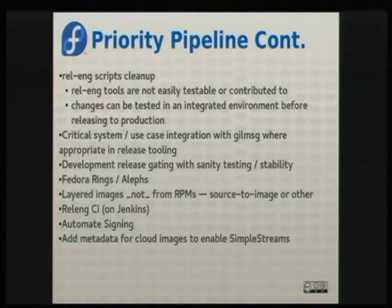One of the issues with FedMessage is it doesn't guarantee delivery. And I complained to Ralph Bean enough that he wrote a thing called GilMessage, and it ensures that the message gets delivered. So we need to evaluate what parts of the process we're going to rely on FedMessage for, but we want to ensure that the messages get through where we need to use GilMessage.